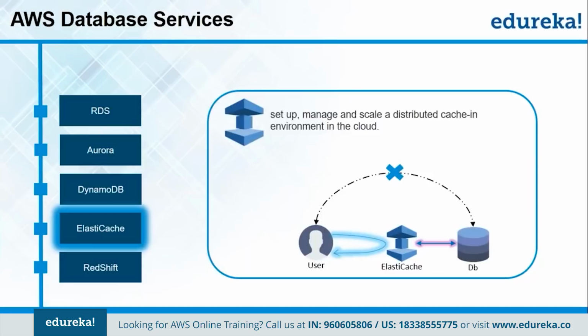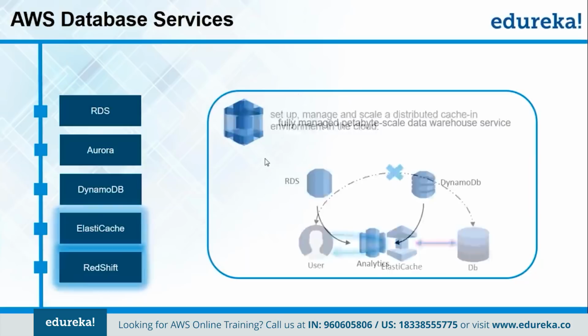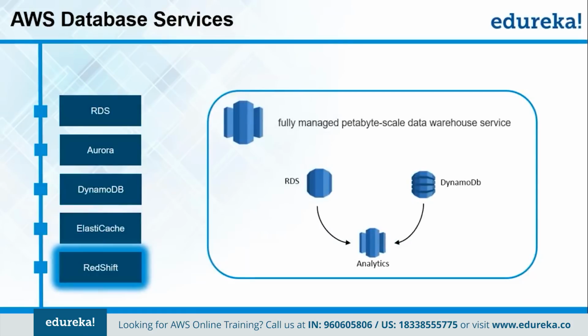Alright guys, let's move on to one last service in the database domain, which is Redshift. Redshift is a petabyte-scale data warehouse service. It gets data fed from RDS and from DynamoDB, and it does analysis on it. So it's an analysis tool, a data warehouse service which can be used to analyze the data that you have stored in your database, like RDS or DynamoDB. So this is where we end the database services with Redshift.